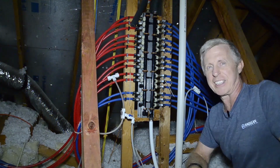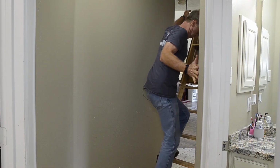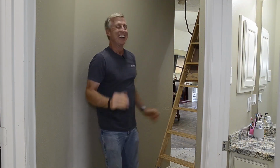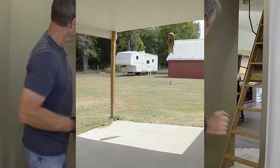Come on, let's head back out. It's getting a little bit warm up here. Hey, it gets a little bit warm up in the attic with all that insulation up there. Why don't we take a look outside? It's a beautiful day in the neighborhood. Let's see some of these outbuildings. Come on.